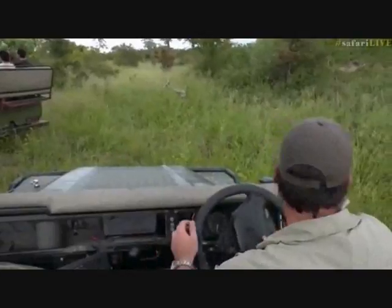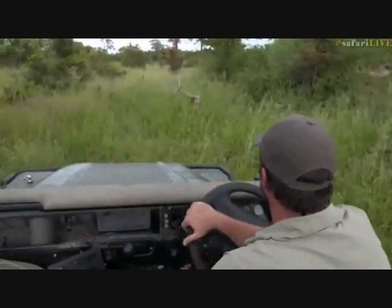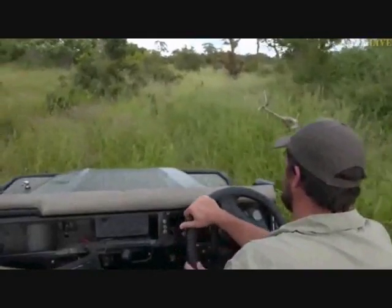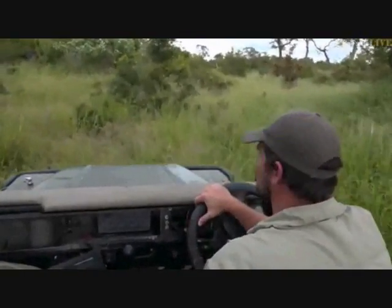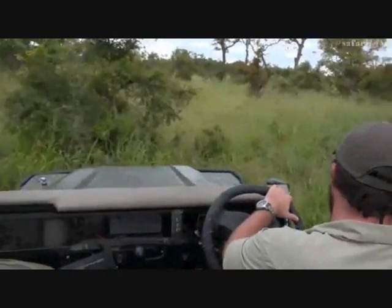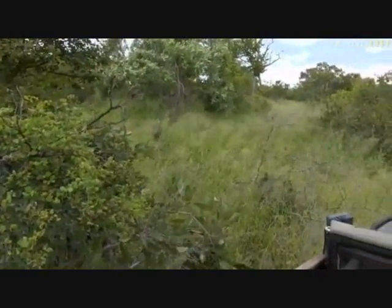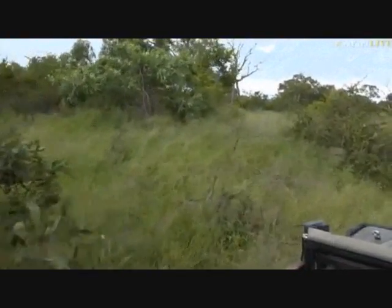But it's becoming quite difficult to negotiate here. There's lots of steep banks and, like I say, lots of long grass. So just trying to negotiate a way through. I'm going to take a different route to Rexon. So Rexon's joined us now in the sighting. There he is. So I think we chose the right way here.